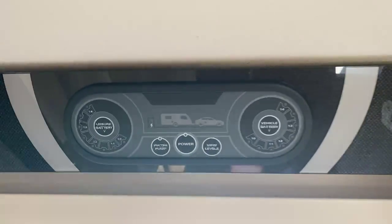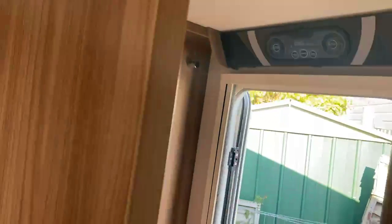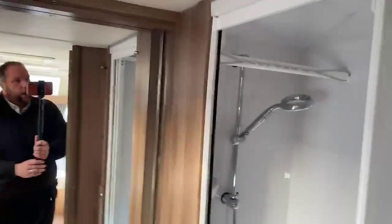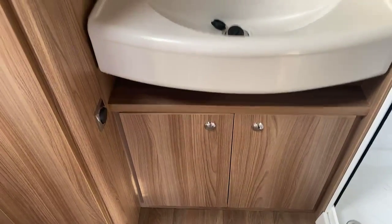Your main control centre for the caravan is located here above the habitation door with a vanity mirror as you step in and some rope hooks. So stepping through to a very generous sized shower area and bathroom area. So an illuminated washroom mirror, a shower with the hanging rail and water saving shower head. Storage located underneath the bathroom sink.